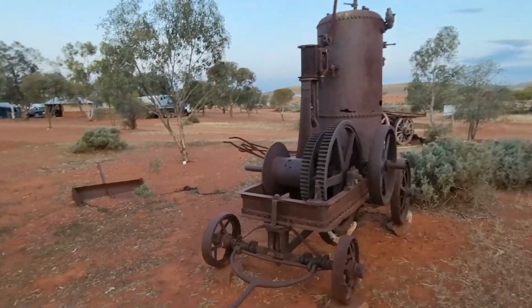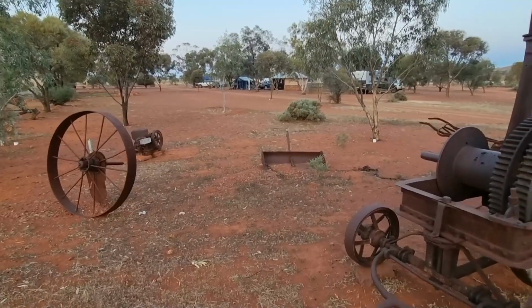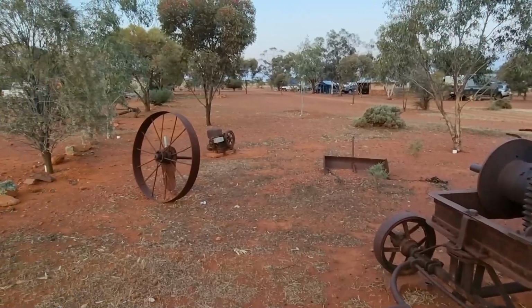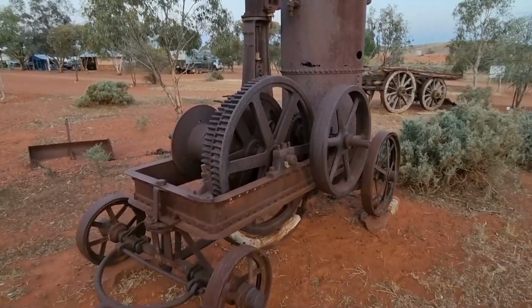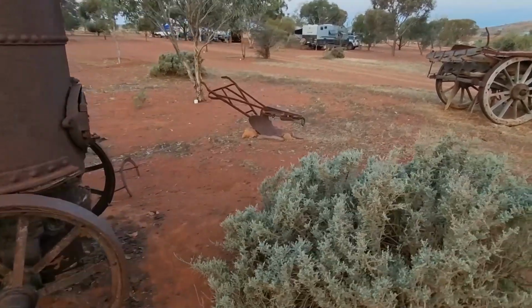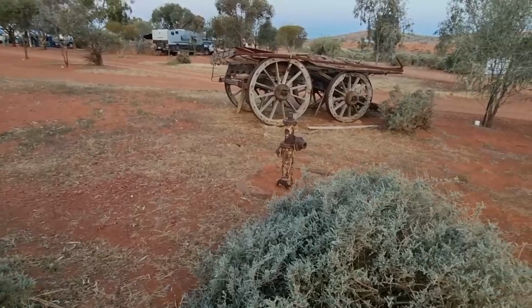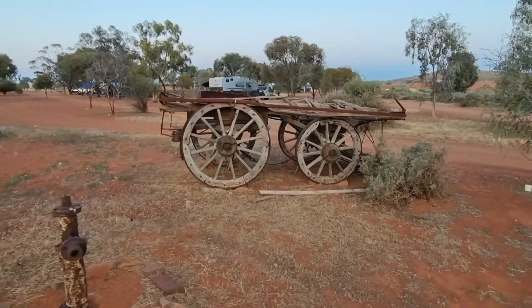This could be a familiar video if you've seen our other video on Mt Ive Station. There's some old farm machinery left around from back in the day. Obviously a combustion engine there, but big steam engine here. A bit of ram shearing sheds and all kinds of things. Also a plough. Of course, a beautiful old wagon.